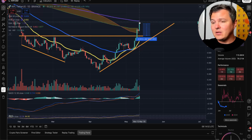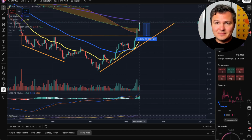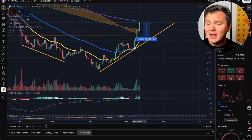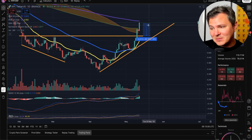The market is telling you, hey, this is what we like trading and this is what we're going to continue trading. Okay? Where did all the money start flowing? Not necessarily into your hot tech coins, although some of those moved too. It started flowing back into the meme coins. You can love it, you can hate it. It is what it is.